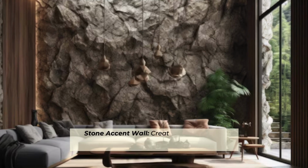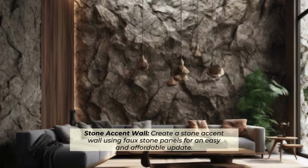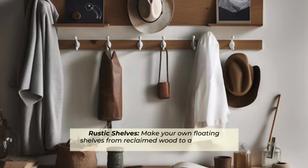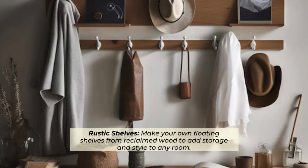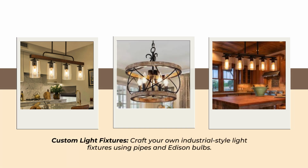Stone accent wall. Create a stone accent wall using faux stone panels for an easy and affordable update. Rustic shelves. Make your own floating shelves from reclaimed wood to add storage and style to any room. Custom light fixtures. Craft your own industrial-style light fixtures using pipes and Edison bulbs.